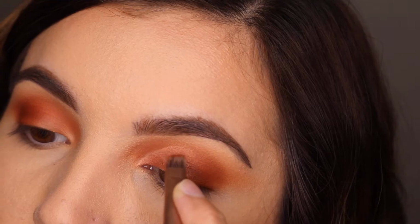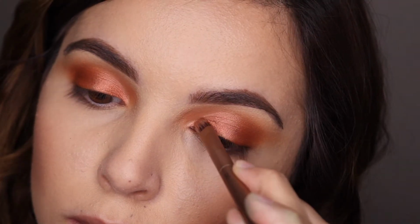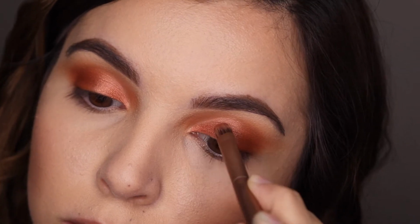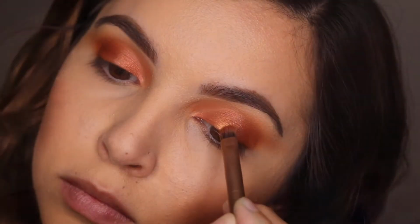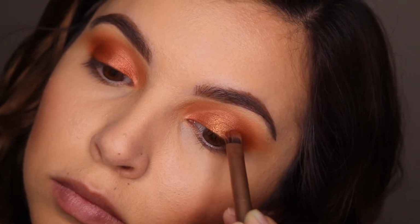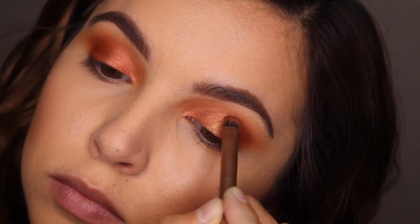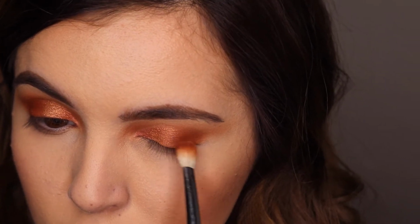And then right here I switched to an Urban Decay brush that I got with the palette and I'm using that instead because I felt like the first brush wasn't really packing on the color that I wanted. And now I'm using that same Urban Decay brush to pack on that gold shimmer. And right now, I'm just going to darken the outer corner a little bit more.